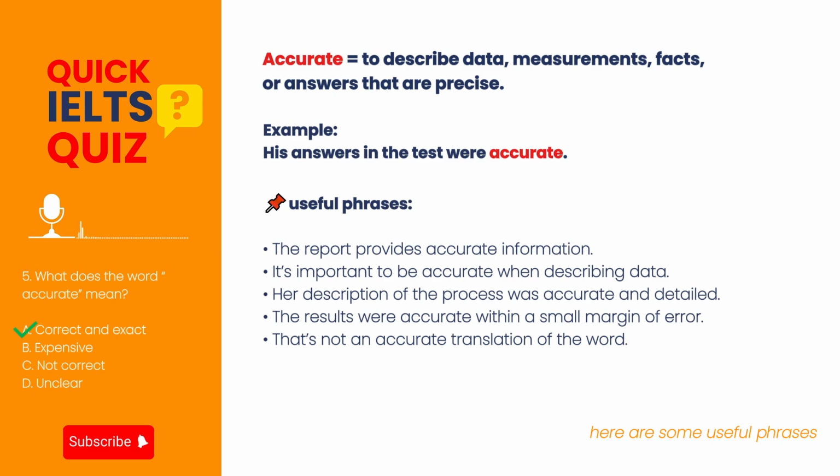Here are some useful phrases with accurate. The report provides accurate information. It's important to be accurate when describing data. Her description of the process was accurate and detailed. The results were accurate within a small margin of error. That's not an accurate translation of the word. Using accurate shows that you can describe things clearly and exactly, a great skill to show in your IELTS responses.